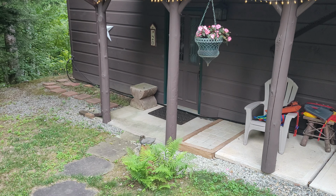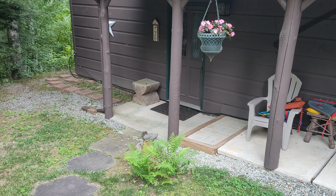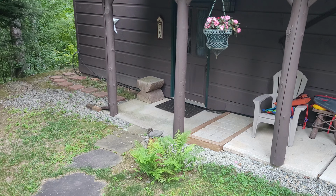So we got a little something extra here at our front door. Maybe you can see it in this picture and maybe you can't. But let me just kind of walk up on it and you can take a look.